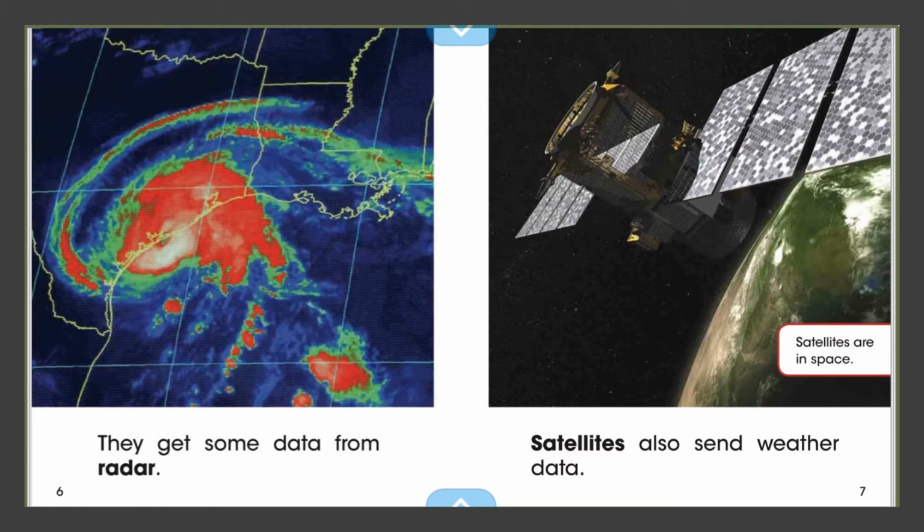They get some data from radar. Satellites also send weather data. So this is an example of a radar. And again, they made radar a bold word because they want you to know that's important to understand what they're teaching you. And then the word satellites is also bold. And if you didn't know what a satellite was, they have a caption here that says satellites are in space, along with a photograph of a satellite that's floating around in space.